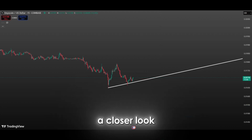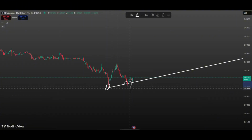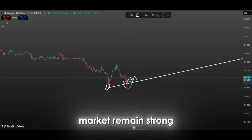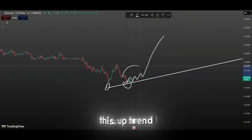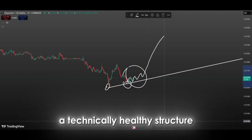When we take a closer look at the chart, we can observe that the price has recently been moving within a stable and reliable uptrend. The upward trend line that is formed clearly shows that buyers in the market remain strong and are determined to push the price higher. This uptrend not only appears visually clear, but also presents a technically healthy structure.